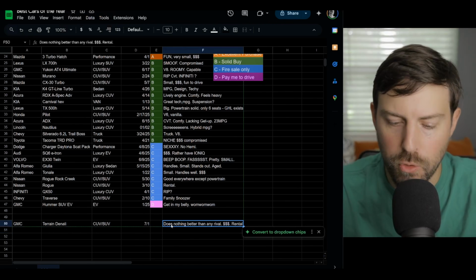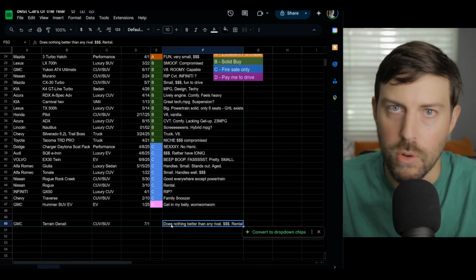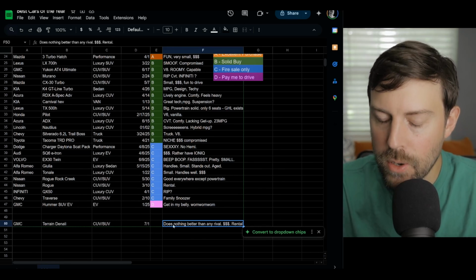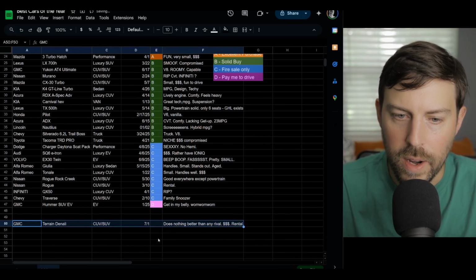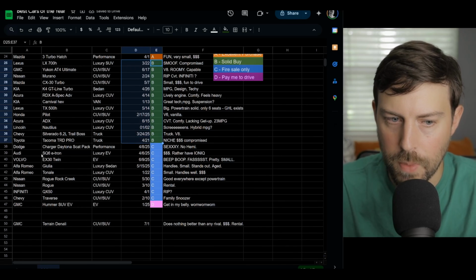Yes, having a digital rear mirror is cool. So does, I mean, the RAV4 you can get that if you want. A panel roof, great. Also the RAV4 can get a panel roof. It feels very poor quality. This is one of the worst vehicles I've driven this year. All right, now looking at it, it's not even a solid buy. It's not even close to that, okay?